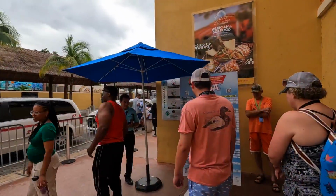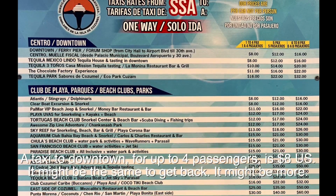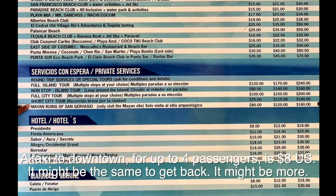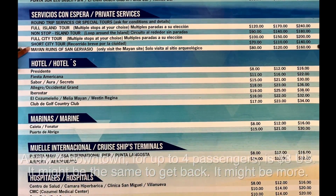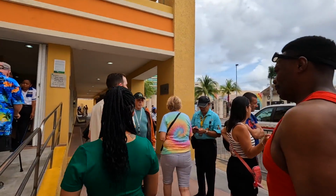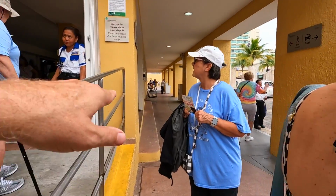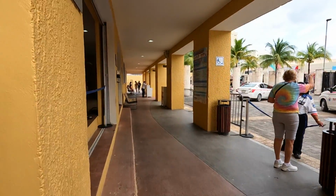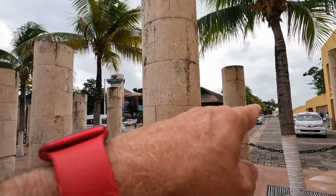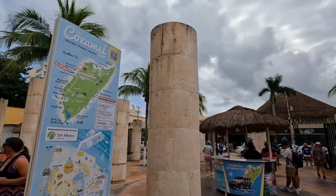And here's the sea rate sign. Right? And we can go behind these people maybe. Excuse us. And out those gates. We came in over there where the ambulance lights are flashing. That's something you don't want to see.